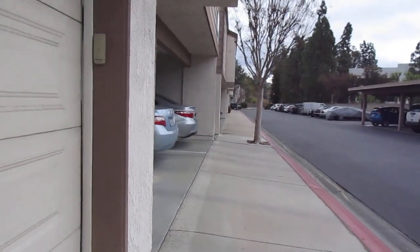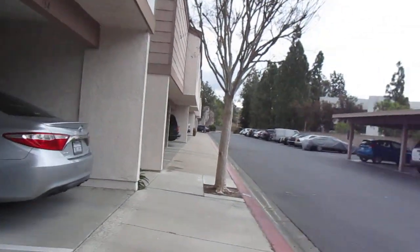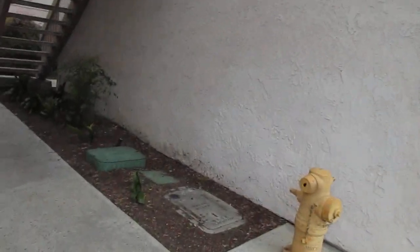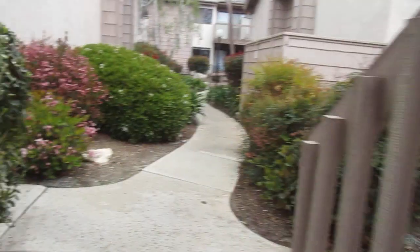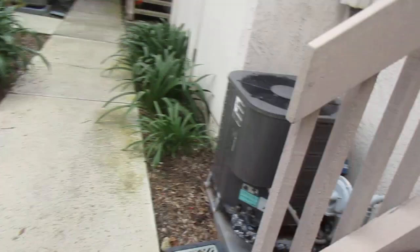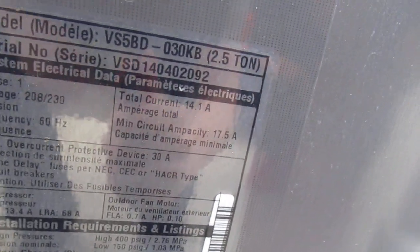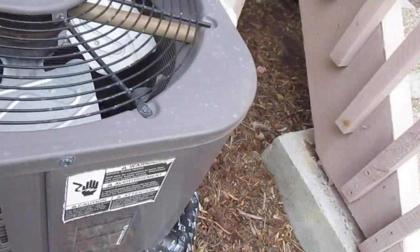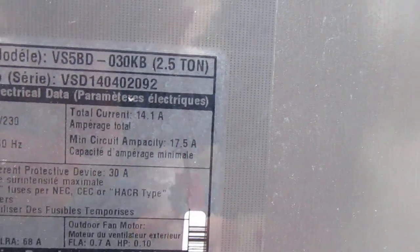Looks like an old Chamberlain or LiftMaster. LiftMaster opener. I think one's running. Nope, never mind, something else. Ooh, here's a new one. Ruud. This is probably a Nordyne product, probably a Broan or something. See, this is a 2.5 ton.